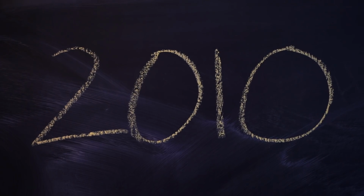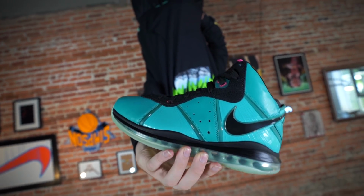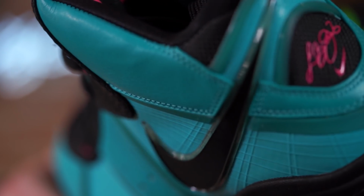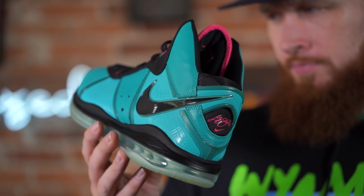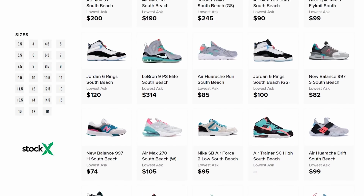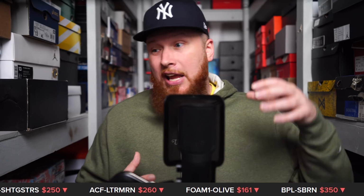Starting off 2010, the LeBron 8 South Beach, also known as the Preheat. This shoe right here, greatest LeBron of all time. You could certainly debate that, but you cannot debate the impact that this sneaker had. LeBron went to Miami. All of that talk, all of that excitement, all of that energy was encapsulated into this sneaker. And man, after these, everyone was doing South Beach colorways. Different shoes, different brands. It felt like the South Beach colorway was everywhere over the next couple years. Nike really started the decade off with a boom with this sneaker.